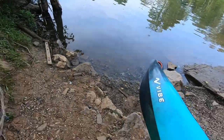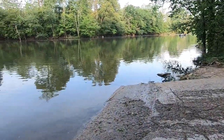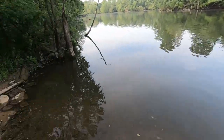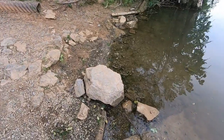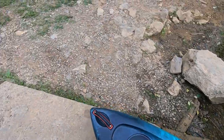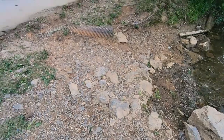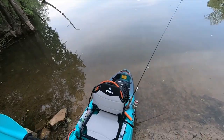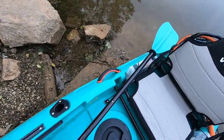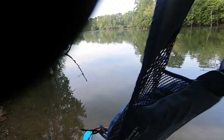Dip down to the water here. That was probably a good 2.5 pounder anyway. Okay, we got our paddle there. Life vest. Make sure you're always wearing it, folks.